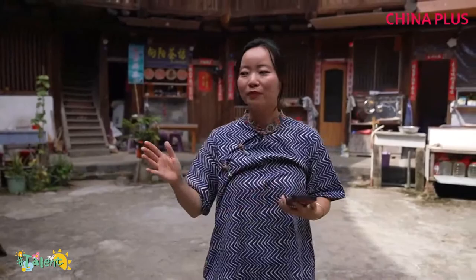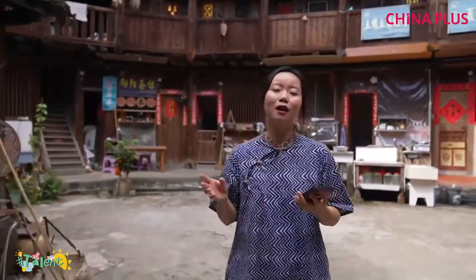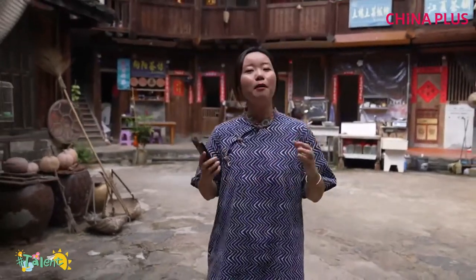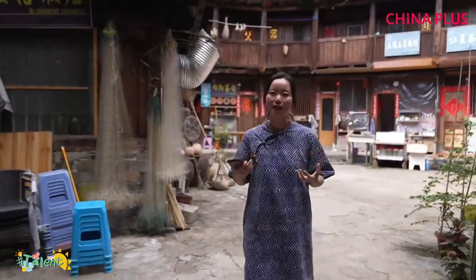I do have to tell you though, this Tulou is not the most authentic one. It is a little bit commercialized, but not in a bad way. It is a little bit commercialized because the people who are living here used to be only an agriculture group of people. They survive on agriculture and they do not make any extra income.